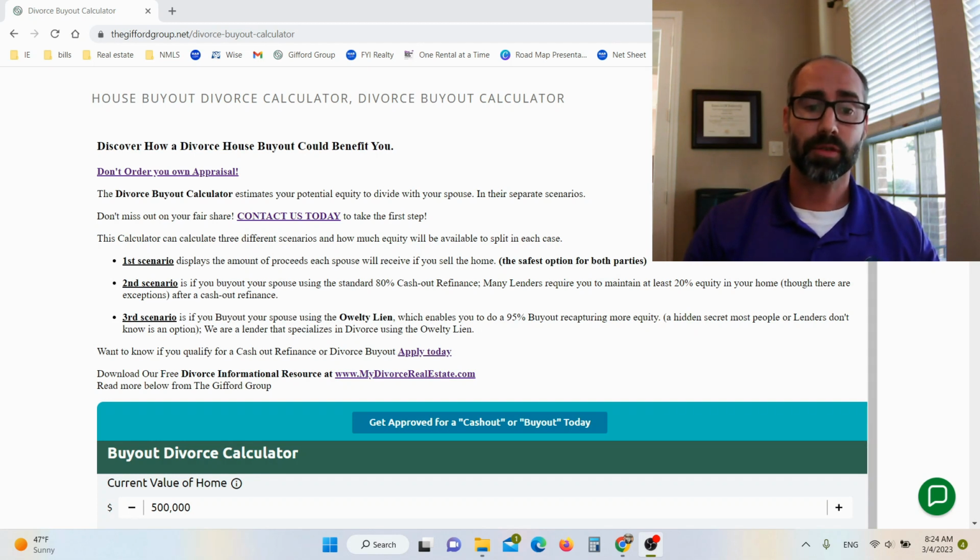Now the second scenario is a cash out refi, which is what most lenders would recommend if you are contemplating divorce. And due to most of the laws in the Texas Constitution, most people will tell you that's the most you can tap. The third scenario is the 95% buyout using the home equity lien, which most lenders don't even know about. It's kind of a hidden secret in the lending world.